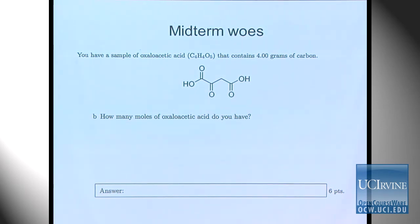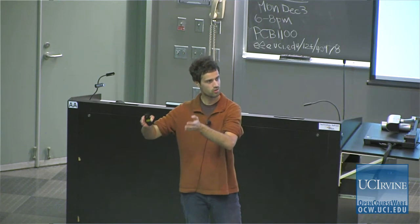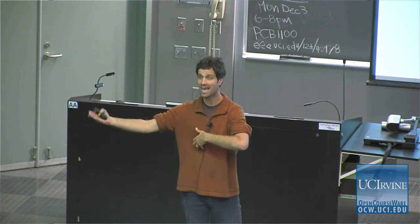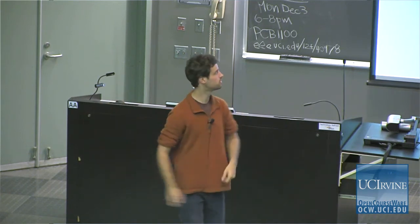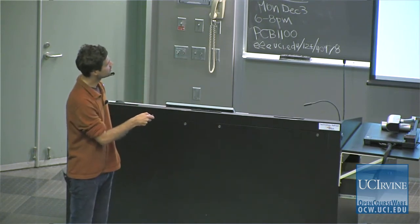Okay, this is the first question, question 1. A sample here, this happens to be version B. There is a molecule here, there's a molecular formula, and it says it contains 4 grams of carbon. Okay? It says it contains 4 grams of carbon. You've seen those questions before. Okay? You have this specimen here. It contains X grams of oxygen, of the element oxygen, or the element carbon. Okay? The question here is, question B in this case, how many moles of this stuff do you have?